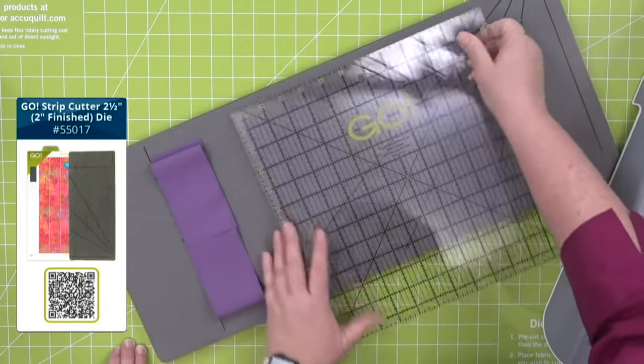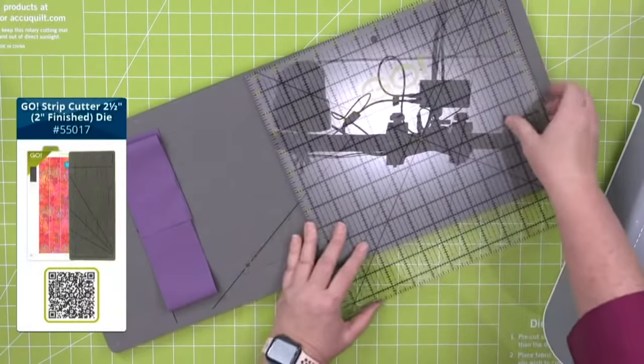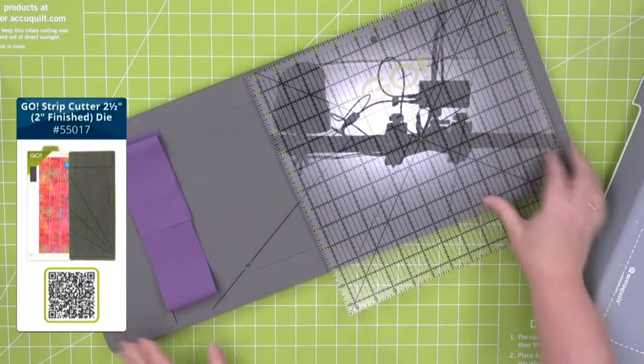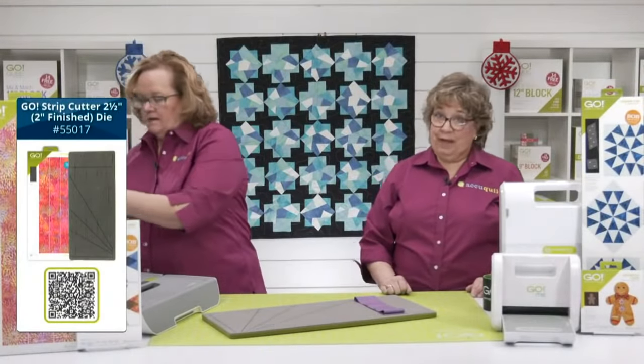But then what you're going to do is take your clear plastic ruler and do another row here. Start right here. Yep. 146. Line them all up. 146 squares, one pass through the cutter. You cannot beat that, and you can't do faster than that by hand.